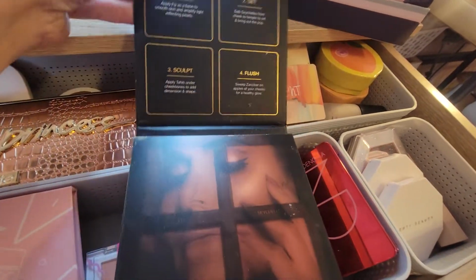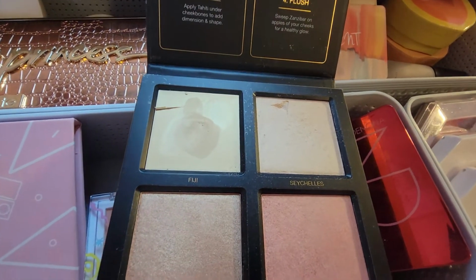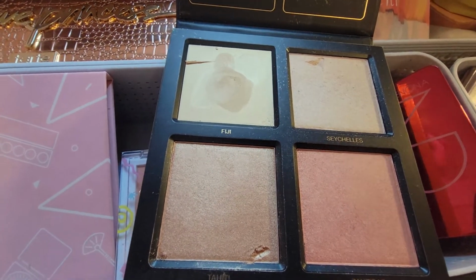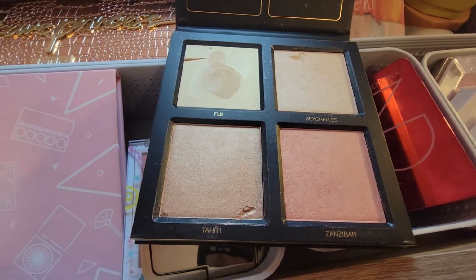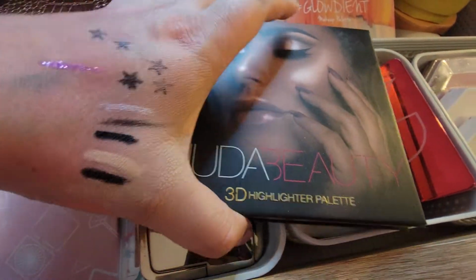I have two of these, but I'm kind of just testing out this one at the moment. I'm kind of in between. I don't feel like these are the best things ever. They're absolutely gorgeous, but I just don't know how I feel about it. I haven't really used it as much, so I want to keep it to try it some more. So I am keeping this.